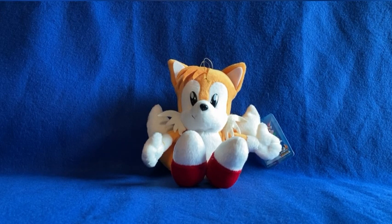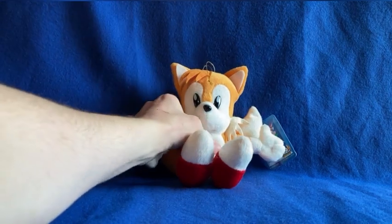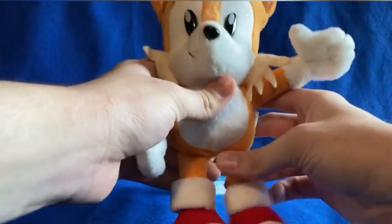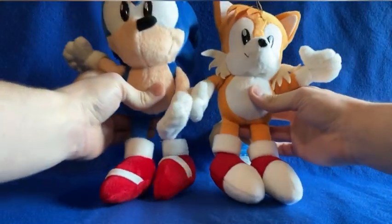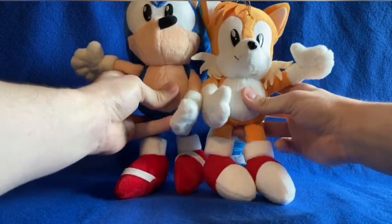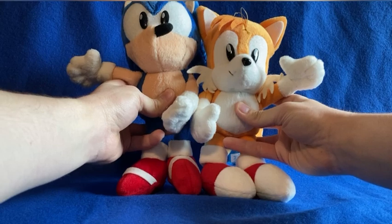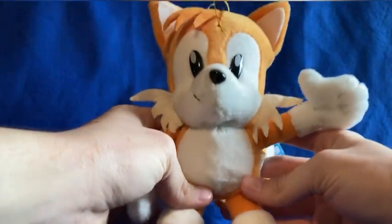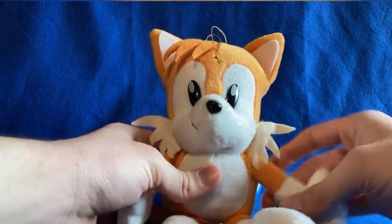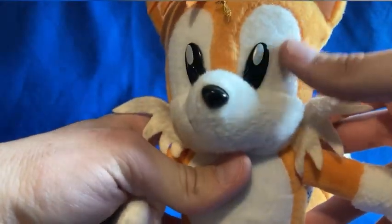So, next up here is the Sonic the Fighters Tails plush, like I just said. Tails probably stands at around 9 inches. Compared to Sonic, he is just a little bit shorter. It's hard to notice. But yeah, he is just a little bit shorter than Sonic. Nevertheless, Tails is also very high quality. Starting with his eyes, he has that same felt material I was talking about.